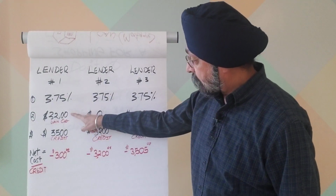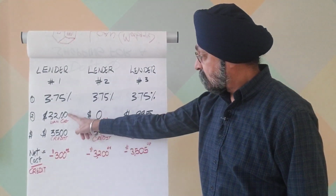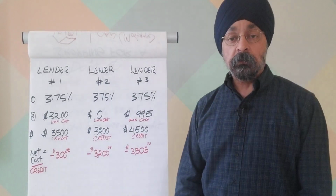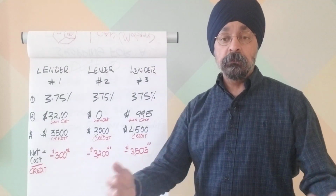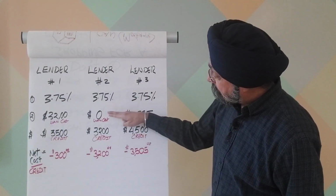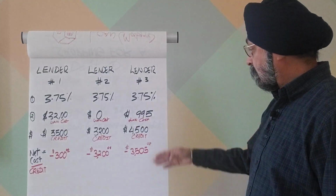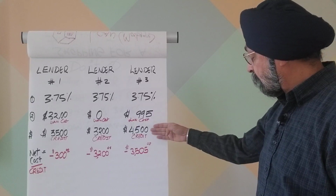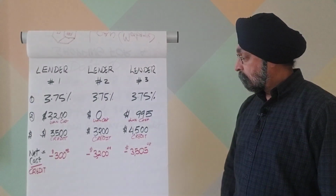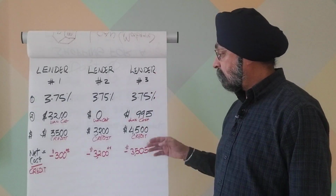Okay, so the cost is $3,200, the lender credit is $3,500, so the net credit is $300. Pretty simple. All I did was subtract. The cost is $3,200, the credit is more, so I still have $300 in my pocket, and I can use that towards other stuff. Second, $0 cost, $3,200 credit, so I have a $3,200 credit. There's no cost. And the last one has a $995 underwriting fee, and the $4,500 lender credit, so the net credit is $3,505. So obviously, out of these, I'm going to pick lender 3.